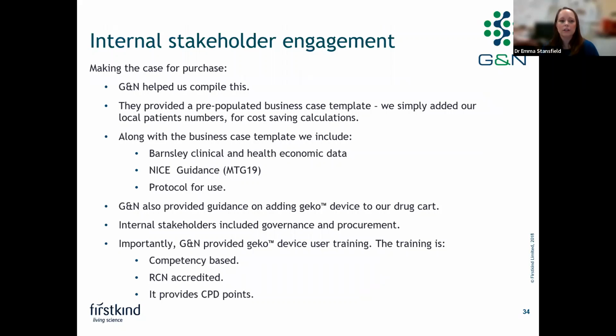So we used the internal stakeholders to make the case for this purchase. GNN helped us compile this. They provided a pre-populated business case template. We simply added our own local numbers for cost-saving calculations. Along with the business case template, we included the Barnsley clinical health economic data, the NICE guidance information, and protocol for use. GNN also provided guidance on adding the geko device to our drug chart. Internal stakeholders included governance and procurement, and importantly, GNN provided geko device user training. The training is competency-based, RCN accredited, and it provides CPD points.